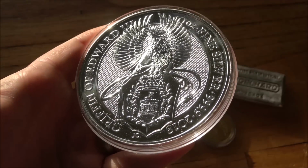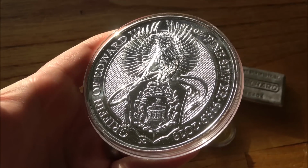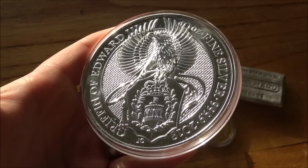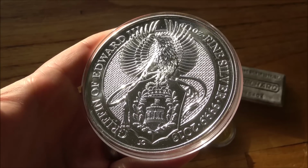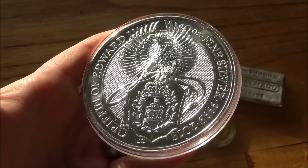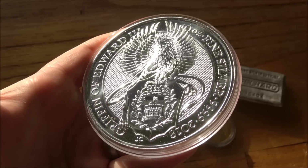If you buy brand new from a dealer, the premium is already on it from the world being crazy as it is. You never buy at spot price unless you're buying a big old chunky bar. And the closest I've got to spot so far, I think, is from somewhere like Baird & Co, which is like 4 or 5% over spot. But then you add the VAT, 20% over. So you get the point here that it's very expensive.